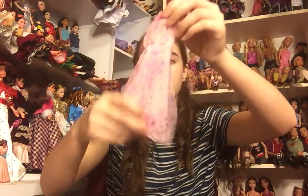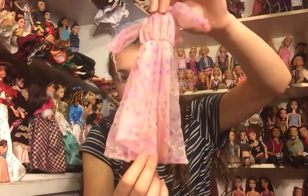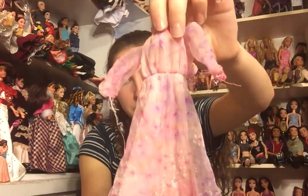Ooh, this is from Kissing Barbie. I actually just recently got one of these out of their store. I really love this dress. It's very elegant and beautiful. It's really, really nice. This is from 1979, so that probably belonged to her grandmother.